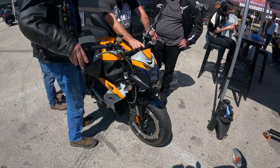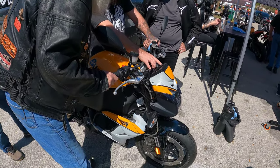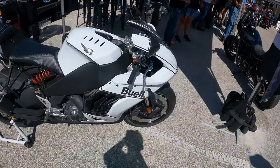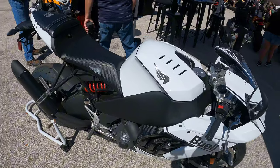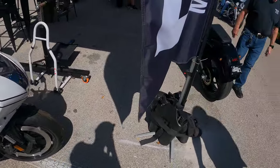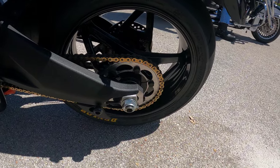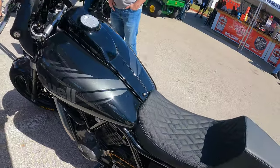Beauty right there. Look at this beauty here. Holy cow. So I guess Harley Davidson no longer owns Buell. Buell's on their own. I mean, look at that. That's so cool. And then these. It's like the stunt bikes there. Comes with the chain.